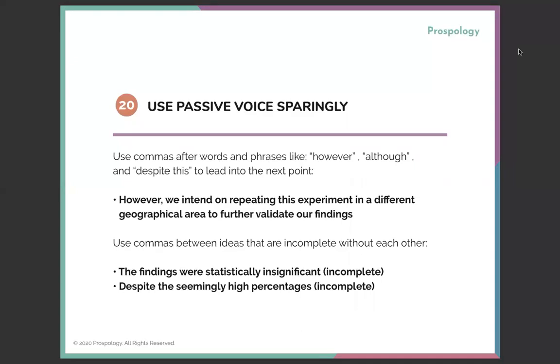This point goes across 2 slides just because it didn't fit. Oh, okay. So this is actually about punctuation. I know it says passive voice, but it's about punctuation. Okay. I'll fix that title. No problem. And for this case, I just wanted to focus on the 3 main areas that I found students to struggle with, and that's with the use of commas, semicolons, and colons.